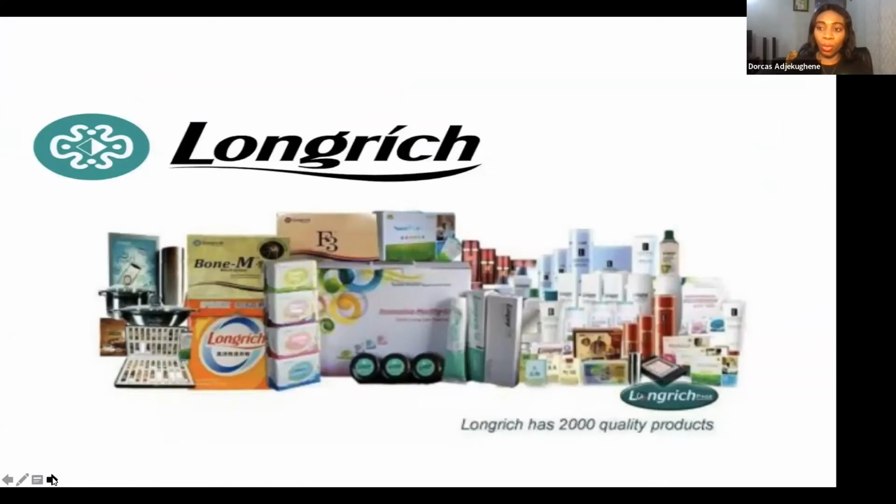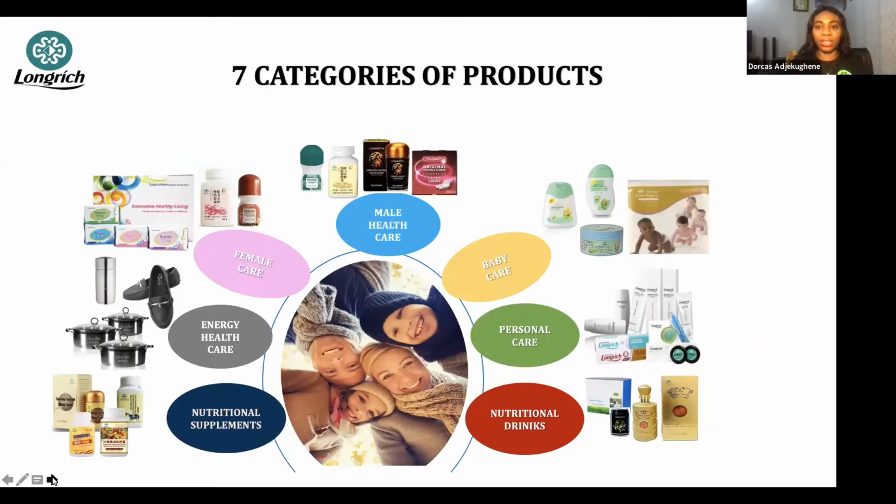Long Reach Bioscience has over 2,000 quality products. They also run OEM and ODM partnerships with companies. I have 7 categories of products that I'll be sharing with you, all manufactured by Long Reach Bioscience, catering for the needs of different sections. We have nutritional drinks and smoothies, nutritional supplements, personal care products, baby care products, male healthcare products, female care products, and energy healthcare products that you can utilize in giving yourself a healthy lifestyle.